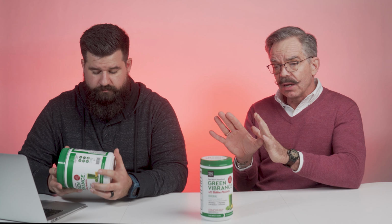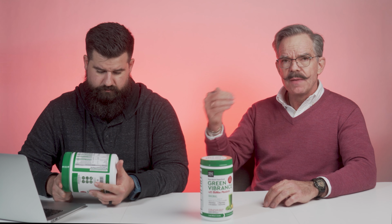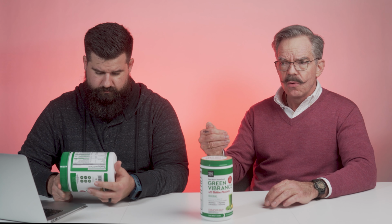Why do I love it combined? Probiotics, I don't care how good you get, they can't live without their own food. What is their food? Two things: good fiber and the greens that come in here. So this is not only allowing you to get the good bacteria, it's actually feeding it so it keeps going and growing and growing rather than dying out.